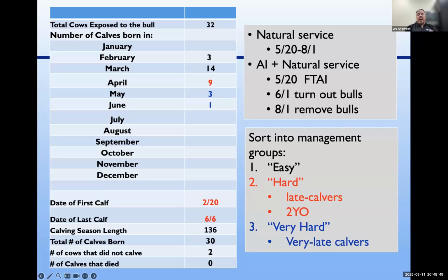How do we handle the long calving seasons? This is an example of a spring calver, so targeted March and April. We had a few there at the end of February, some in April, a couple in May, and one in June. If you're going to set up for natural service, in this scenario, we did 5/20 and pulled the bull on 8/1. If you were going to do AI, you would AI on the 20th, turn the bulls out 10 days later, then remove the bulls on August the 1st.